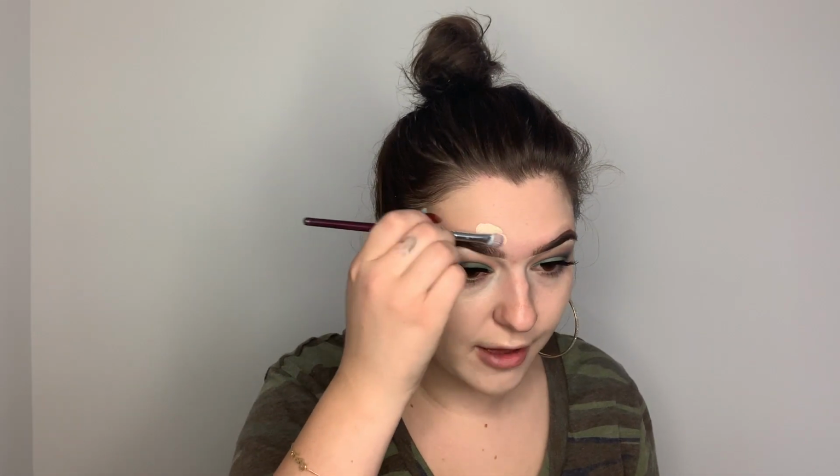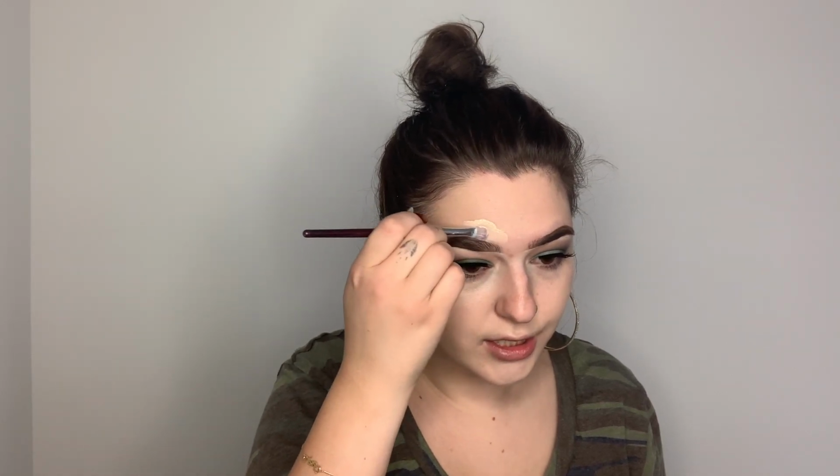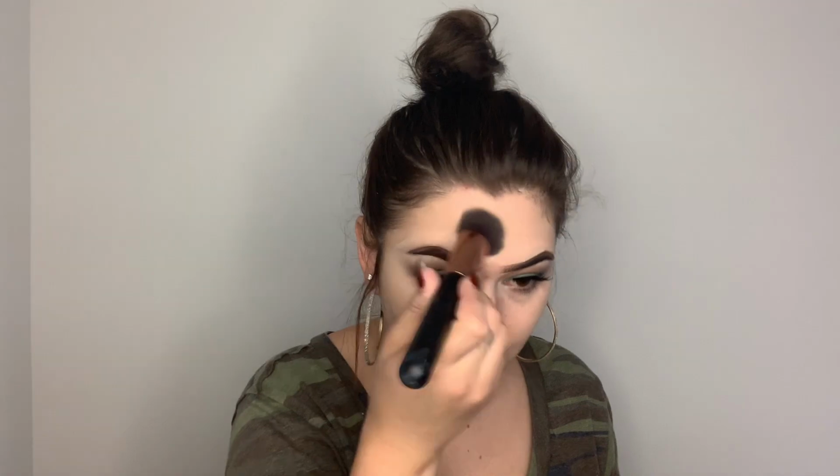Now it is Pat McGrath, so it is pretty expensive. I think it price ranges somewhere between 50 to upper 60 at Sephora or Pat McGrath's website. I do not remember the exact price, but personally, when I run out, I will repurchase this foundation because I think it is the prettiest complexion foundation.